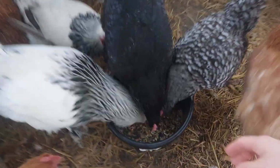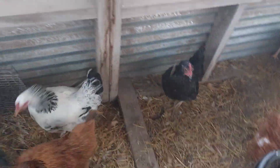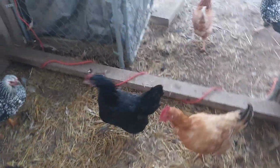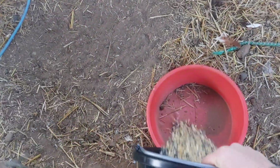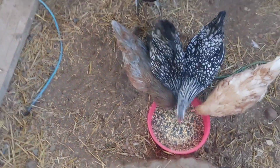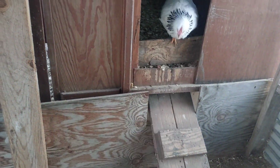Oh, where'd my bucket go? I'm gonna bring this to the other coop, girls. Here, I'll leave some here. All right. Watch out, everybody. Good girl, Rosie Bro. Good girl. What do you think, Rosie? You guys are smart. You girls know to come into this coop because nobody's going to be out in this one yet. Oh, here they come. The rest of the bunch.